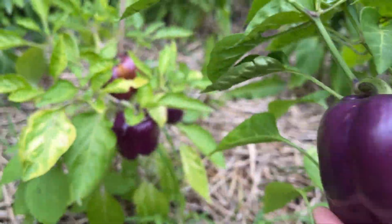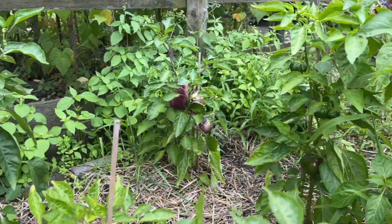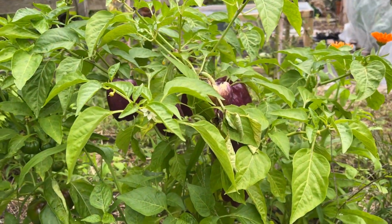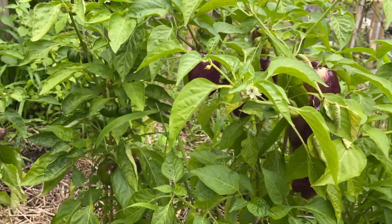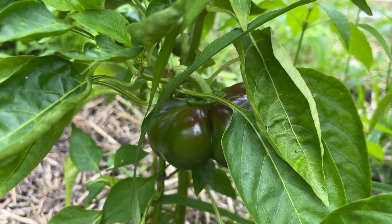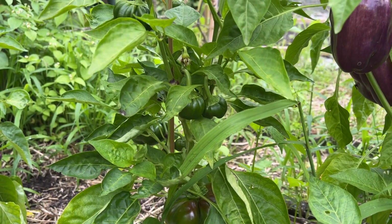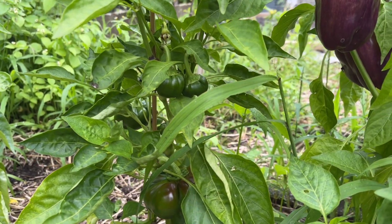Look at the colors, a lot of purple. I went very overboard with the purple this year. I only have two red sweet pepper varieties, and they're not even the standard type, not the standard shape.